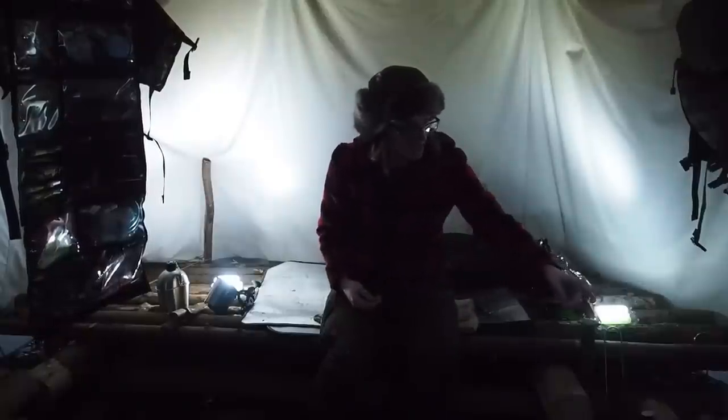Let's see what we have here for fire making today. I have my fire steel with me, and if you remember, I have collected some birch bark earlier, so that's what I'm going to use as a tinder. But first I need to make very fine wood.